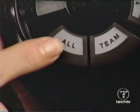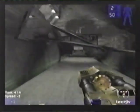Of course, you can also talk to every member of your team at the same time by just hitting the magical team button. Say you get in a really good frag, you want to gloat, hit all, and everybody in the session hears you say, take that, sucker! It's a good thing.